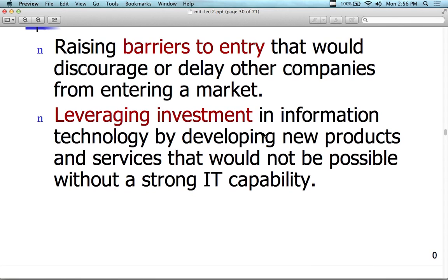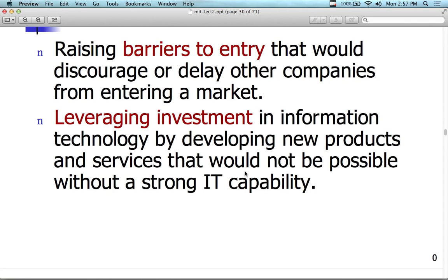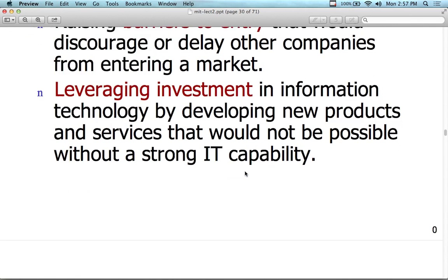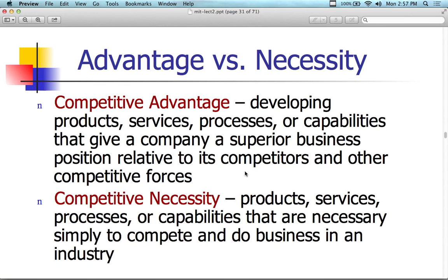Leveraging the investment as well in the information technology by developing new products and services that would not be possible without a strong IP capability. You can also leverage it with the product mix, so leveraging the new technology so it's not possible for competitors to come in because they don't have the same infrastructure that you have, which is kind of like iTunes. Who's going to compete with iTunes? You can't. I mean, there's a couple of other people, Rhapsody and LimeWire and a couple of other companies out there. It's like trying to compete with eBay, trying to compete with Google. You don't have the IT infrastructure, and if you do, I'd spend the money on something else, because it's going to be too much money to even get into that market.